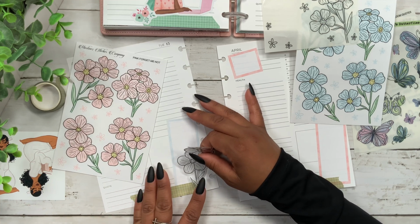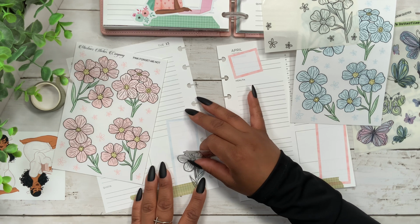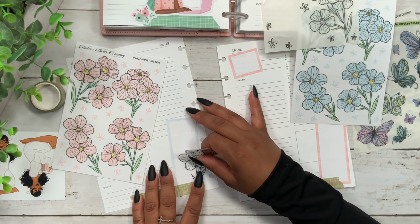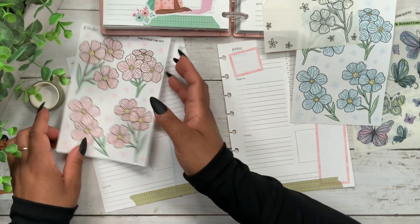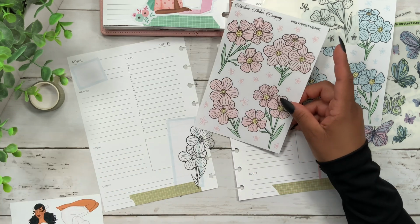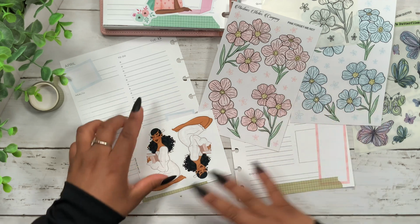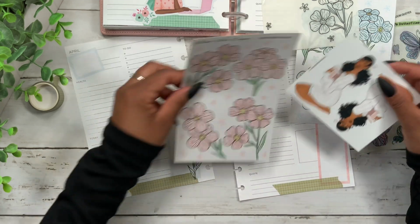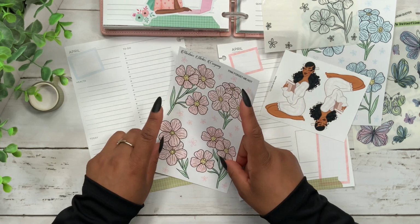So did I want to put the flowers here, like on top of the washi, or did I want to do it in the background? Okay, that's a good question. But I think I am just going to do something like that. And then how about, because I do want to place her right over here, kind of in the grass, surrounded by flowers, looking all cute. And so now I'm thinking, do I want to do this one or this one?